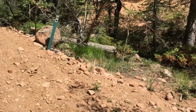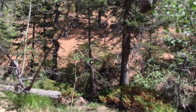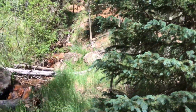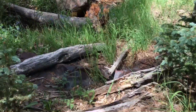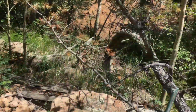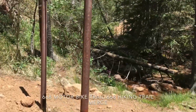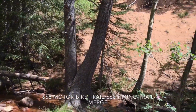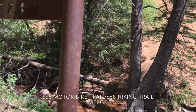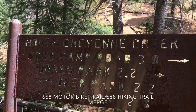We come to the point where the creek comes across there. Here we can see some remnants. I think this was Nelson's camp. And this is where the hiking trail comes across North Cheyenne Creek. And it says North Cheyenne Creek.